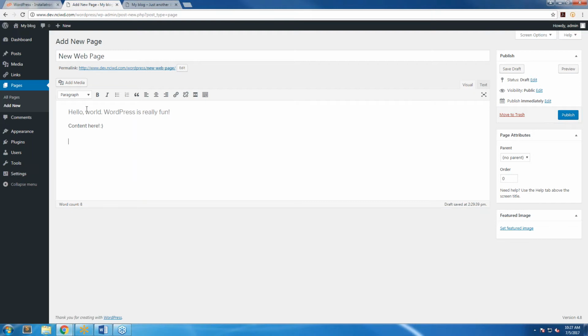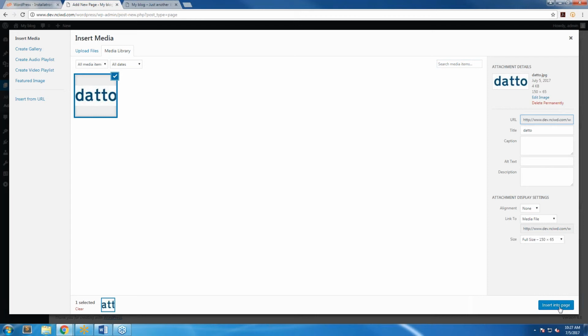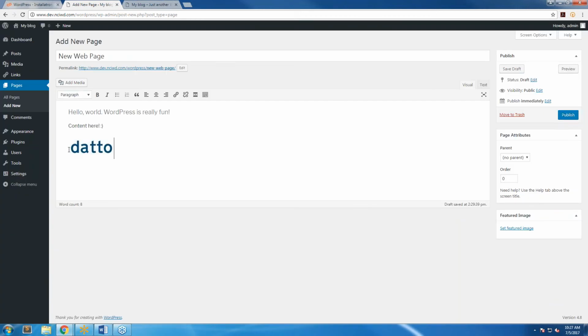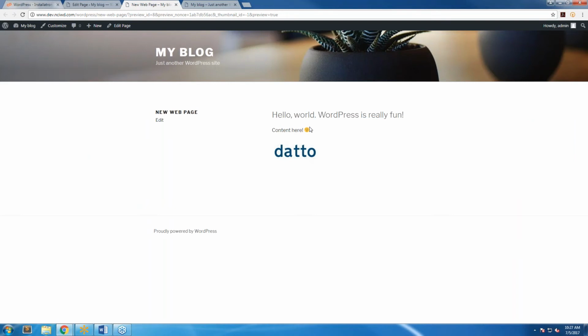We have a heading. Let's add media. I told you about that before. So let's go to our media library. Select that picture of the Dado logo. Insert it into the page. We have a web page with a Dado logo. So let's publish it. Let's take a look at what it looks like. We can either go to the page itself right here in the permalink, or we could preview it. Why don't we preview it? Okay, look, it even has an emoji. So that's our web page.